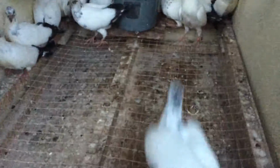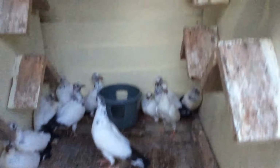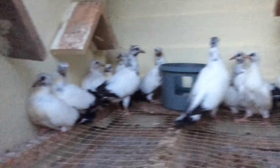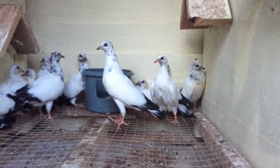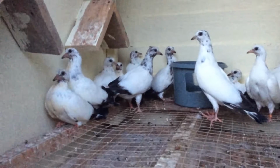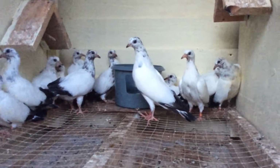I floated eggs under race birds. Just packed this little section out for them. It's yellow, but it's a bit poor lighting at the minute. So, they're about 20 days old. So, you've got to start them young, haven't you? And tomorrow morning, they've had a food from the parents, so I've weaned them this morning. Well, it was dinner time actually.